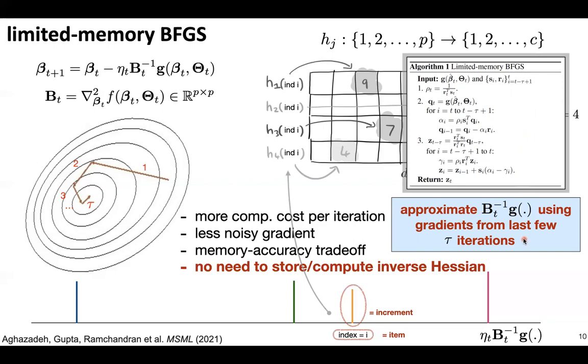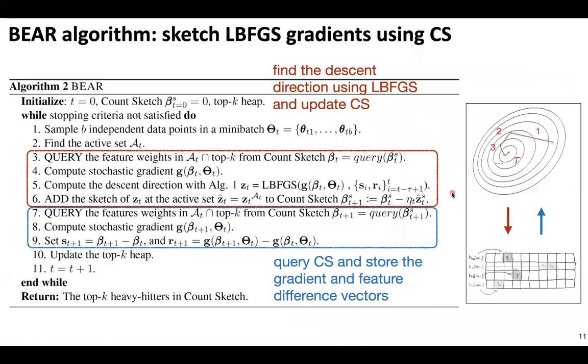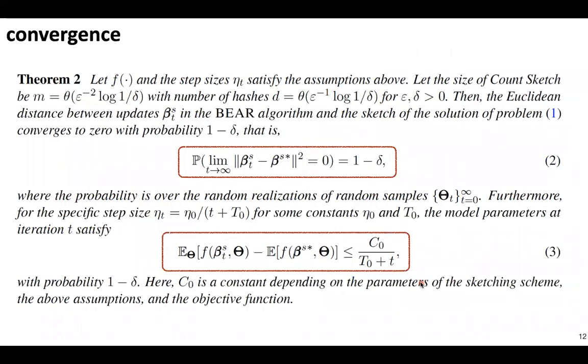Bear iterates between these two key steps. One, finding the descent direction using the LBFGS algorithm, and two, querying count sketch in order to monitor how much the gradient has changed with respect to the feature vector in order to estimate the inverse Hessian in the next iteration. Bear also employs an efficient heap data structure in order to maintain the index and value of the top k elements. We analyze the convergence of Bear under three standard assumptions, which is gradient being bounded and bound on the eigenvalues of the Hessian matrix.